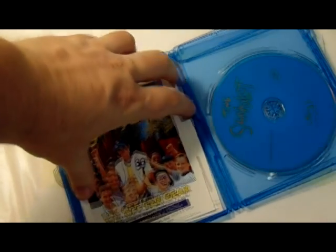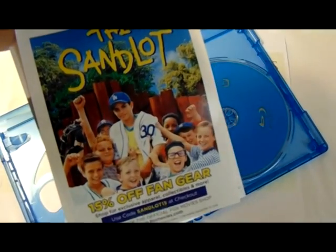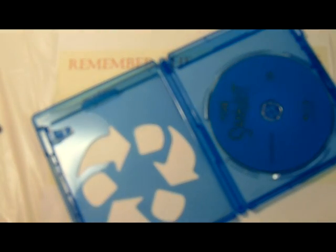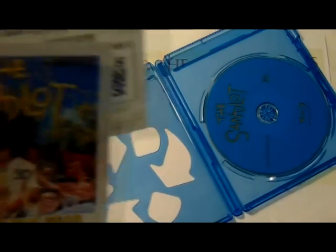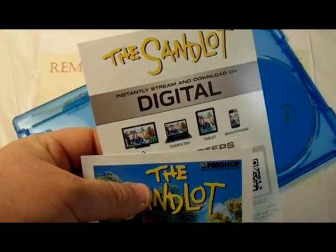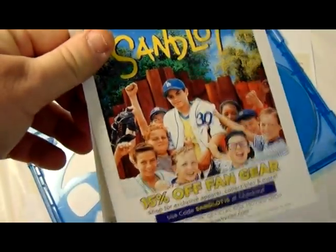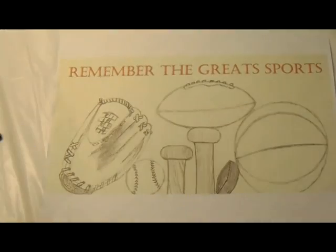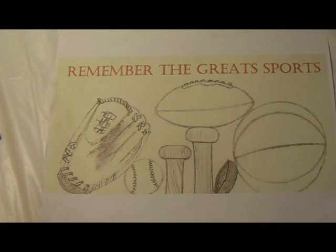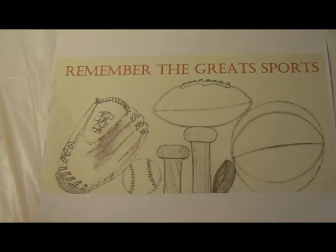Then obviously the Blu-ray's in there. Then there's a fan gear code, 15% off fan gear. Then also there's a digital version included that you can download on your computer, iPad, phone, whatever. So if you were to get another thing signed, that'd be another good thing to get autographed. So very happy to add those to the collection. Let's go through the cards really quick here. Let me put this stuff away, and we'll sit down and take a look at the cards.